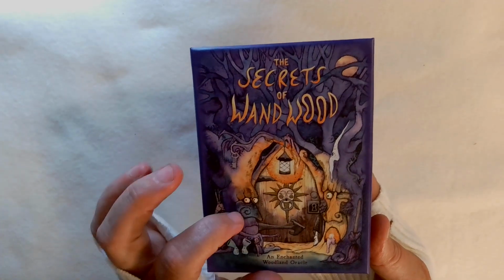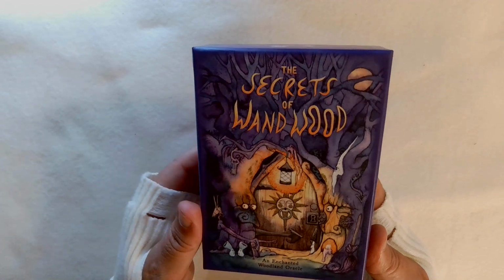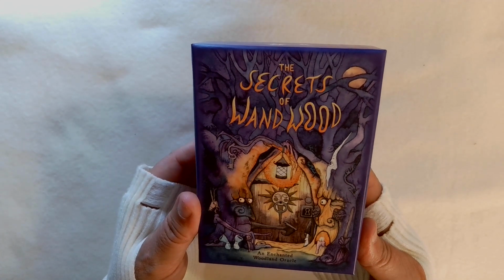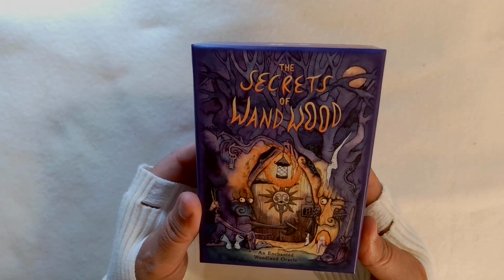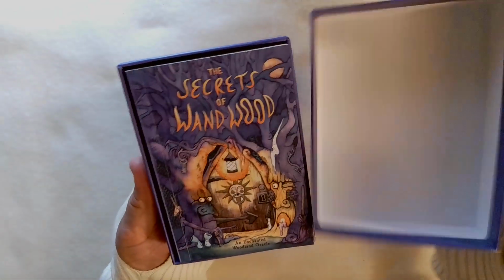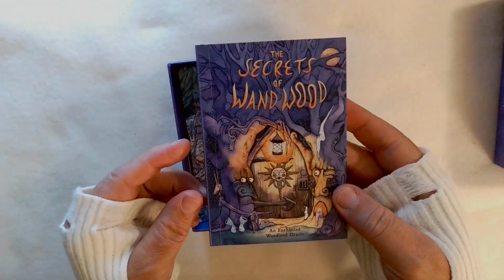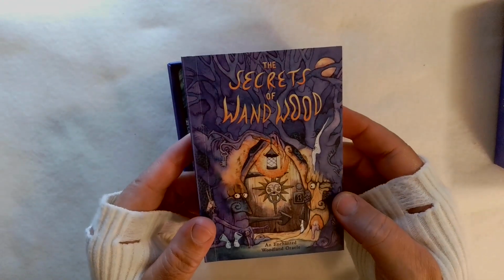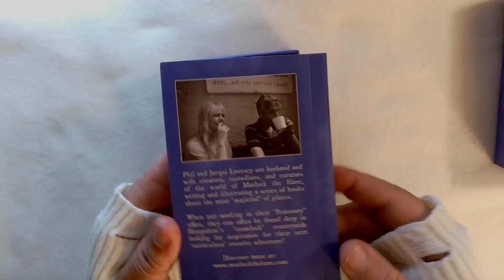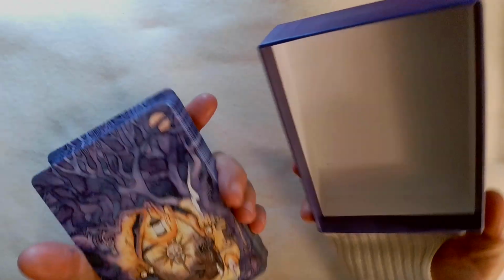And the other decks are the Magic Cottage, A Hare's Odyssey, the Arboretum, the White Hare Wisdom, and the Four Covens. And so let's go ahead and explore this deck. And it does come with this little chunky guidebook. It is thick, but it is cute. And we will explore the guidebook when we look at these beautiful illustrated cards.